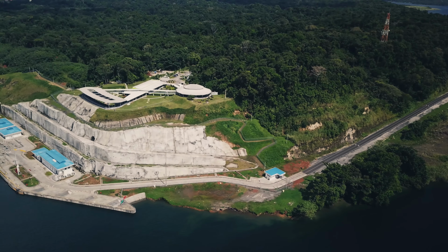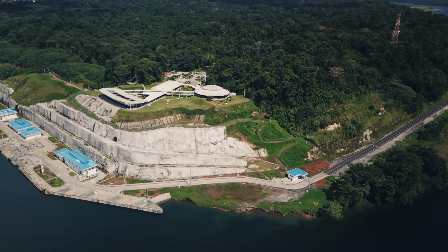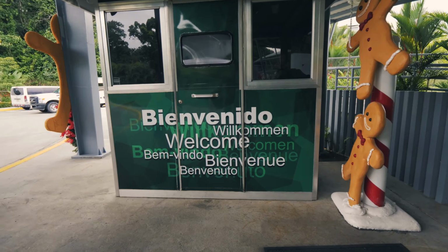I am in Panama City, or actually I'm not in Panama City. I'm in the Atlantic side of Panama in Colón, Panama. Here we're going to make a quick stop at the Agua Clara Visitor Center here at the Panama Canal. It's like an observation deck, and I thought I'd bring you guys along. It's one of the things you could come do while you're visiting Panama. So let's take a quick tour of it. It's not very long, not much, but I will show you guys the canal and do a little bit of vlogging here.